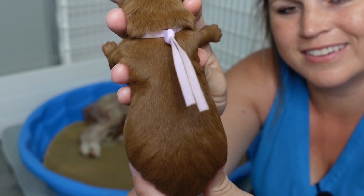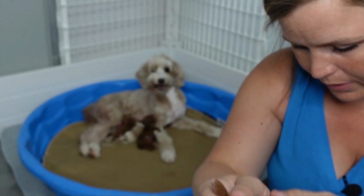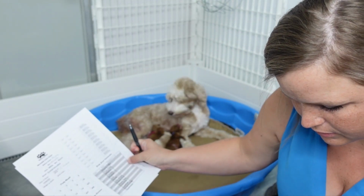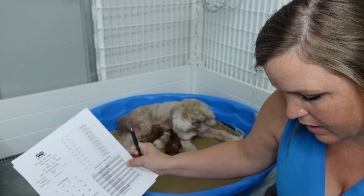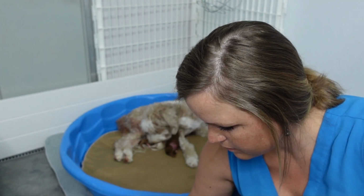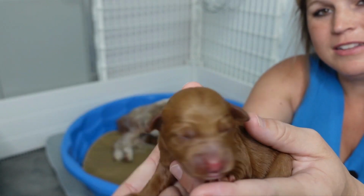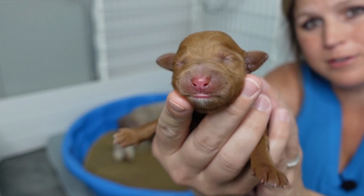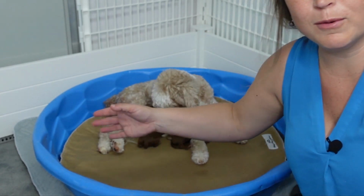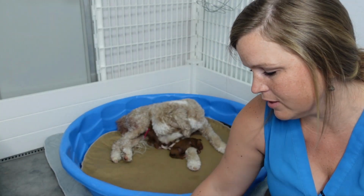Slinging yourself around. Super, super cute. Let's get her weight though and see. When I weighed her first, she was 11.2, now she's 11.7. So that's good. We've got weight gain and that is exactly what we want. Sometimes the first 12 to 24 hours aren't always a big weight gain because mom's milk doesn't always come in yet. So we have to make sure that she's getting enough calories and stuff like that.